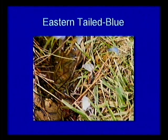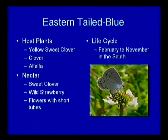And here we're back to starting a series of common butterflies that I find in my garden. Again, this is the eastern-tailed blue. I have a better picture on the next slide. Came out a little, but you can appreciate how small it is. It's laying eggs on a clover flower. And its host plants are yellow sweet clover, clover, alfalfa. Nectar plants are sweet clover, wild strawberry, which, feeding the birds, I have found I've got a lot of wild strawberry. It can become invasive. Flowers, any flowers with short tubes. Its life cycle in this southern area is February to November.